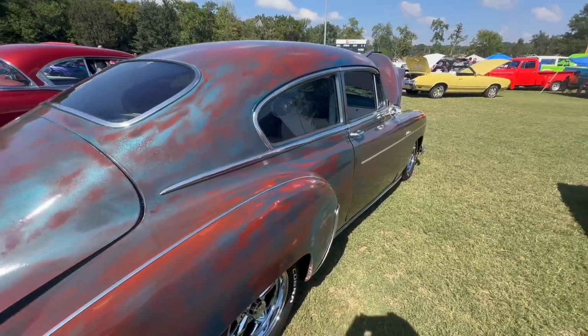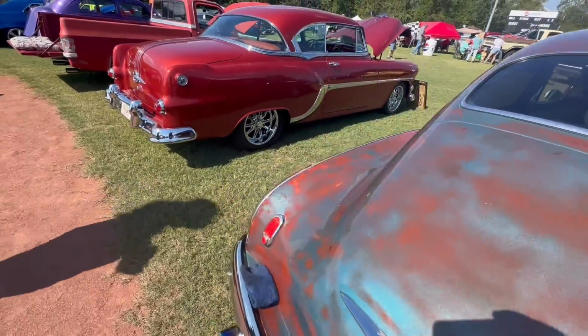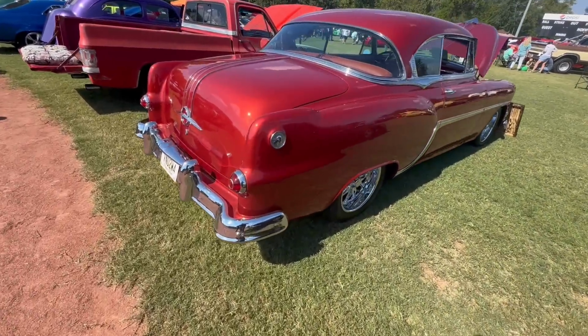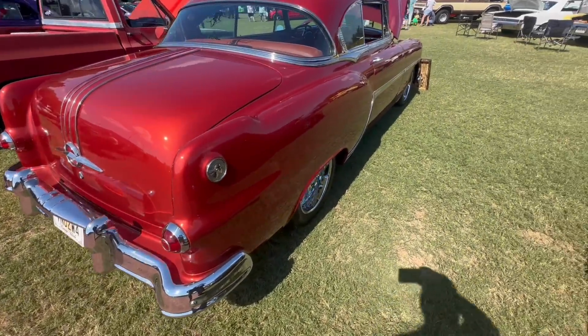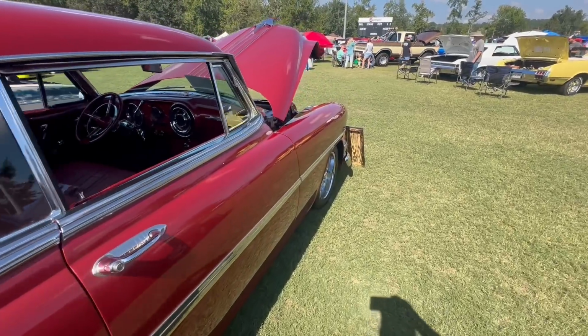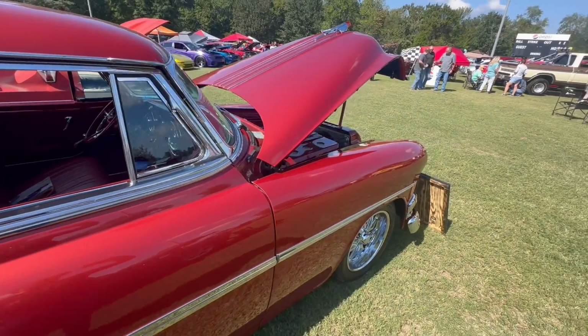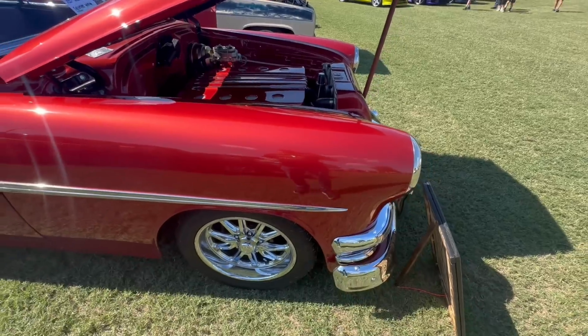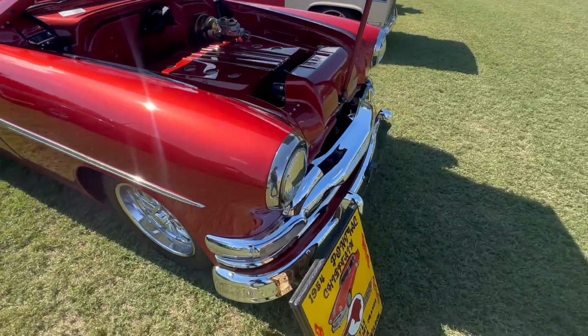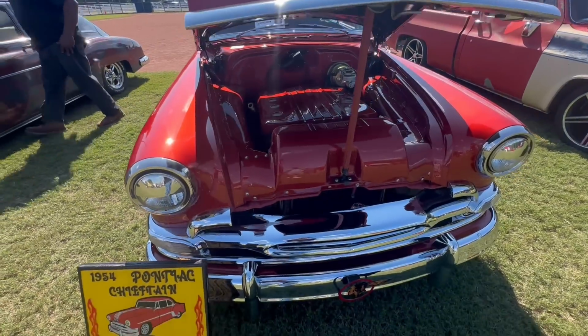I saw a truck like that at one of the car shows. I think it was World of Wheels in Birmingham last February that was done in that same way. Looked old, looked rusty, but it was actually just the paint. I like patina on some cars, I don't on others. Depends on the body style and the year model. Yeah, these were some beautiful cars.